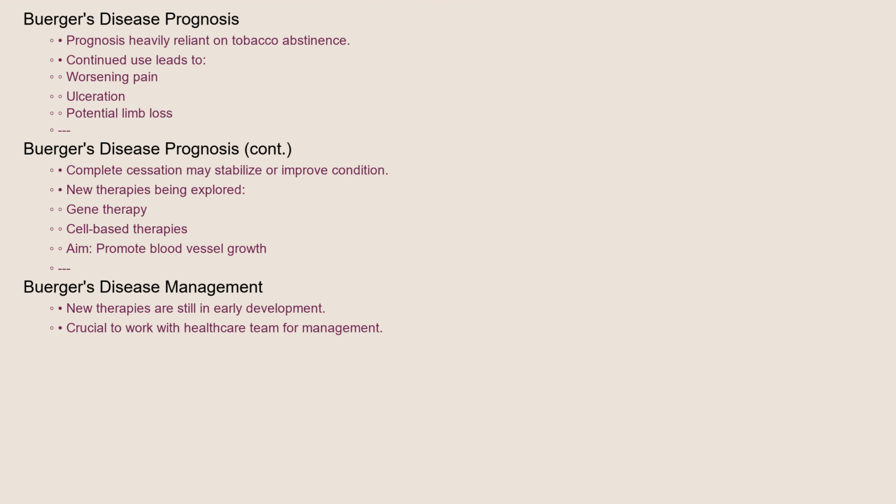Recent research is exploring potential new therapies, including gene therapy and cell-based therapies, to promote blood vessel growth and improve circulation in affected limbs. However, these treatments are still in the early stages of development. It's crucial for patients with Buerger's disease to work closely with their healthcare team to manage their condition and improve their long-term outlook.